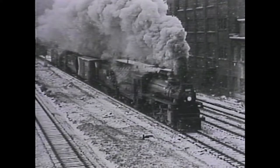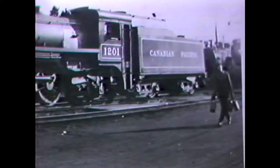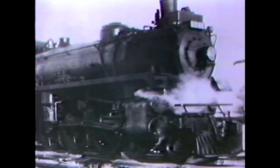1201's life with CP was all in Eastern Canada. In fact, most of it was within 140 miles of her birthplace. For many years, she was the regular engine on train 29 and 30, operating between Perth and Montreal. She was a babied engine by both shop and engine crews. She was given special care, for she was special and well-liked.